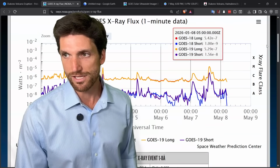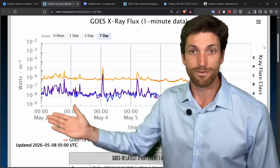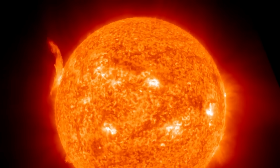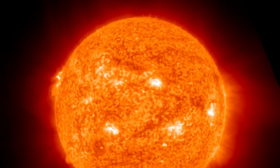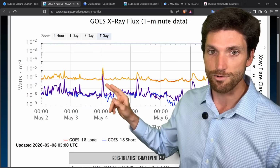And if we look at our 7-day view for our solar flare activity, you see that we haven't really had any big flares. This is the biggest flare. And that sunspot, in fact, actually wasn't even on the Earth-facing side of the sun. It was a much larger explosion. We only caught a little bit of that energy in order to measure it. We see here this M-class flare.